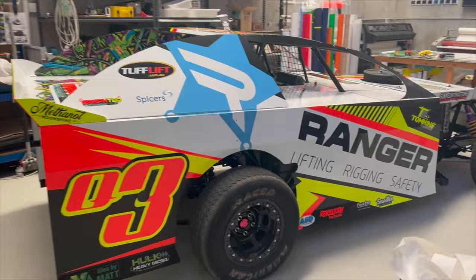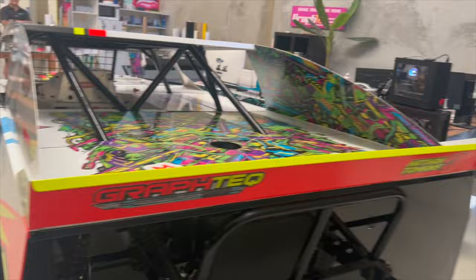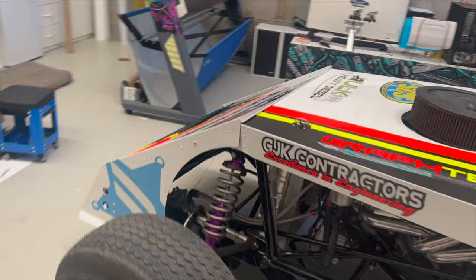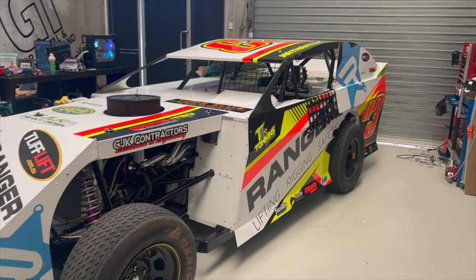Here it is, the 2023-24 Q3 Ranger Lifting Graphteq. Here's Gareth. He has spent the last three nights until about 1 o'clock in the morning getting this thing done, and it looks absolutely out of control. So good.